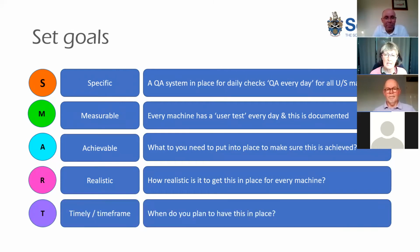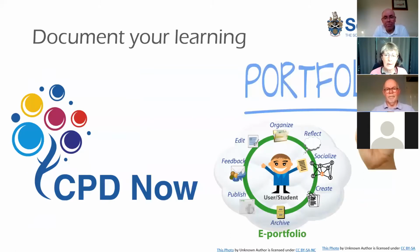And then you need to set a time frame. So you make sure everyone's trained, everyone knows how to document it, and then you're going to monitor whether that's worked. If you do that for a small part of the department first, you can then spread that out and gradually you can achieve it in the whole trust, but it will take a little bit longer. What you then need to think about is how are you going to evidence your learning? And you'll all learn something different from these webinars. I've learned loads, but I'm not going to implement it in the same way as somebody who's in clinical practice.